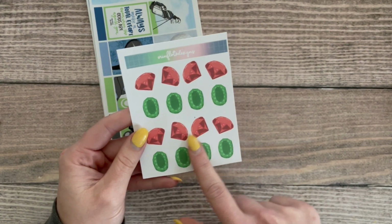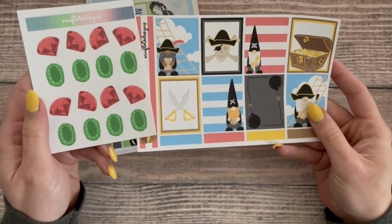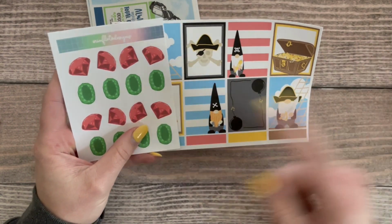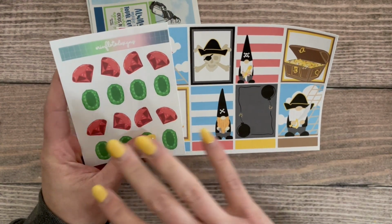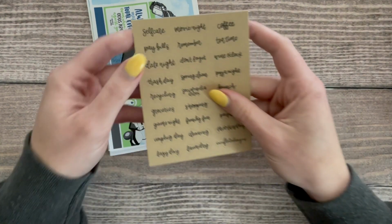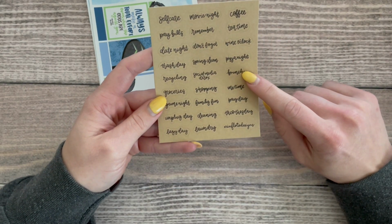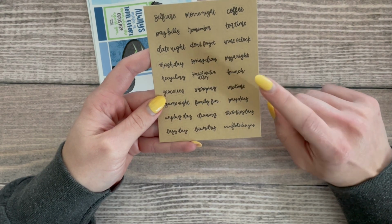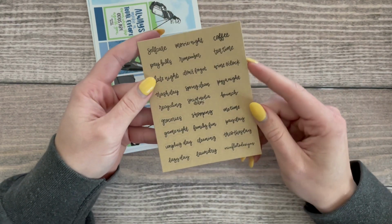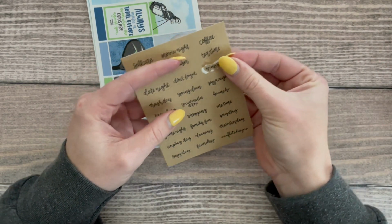Then we have the jewels sheet. So this is kind of meant to go with the Pirate Gnome kit, but I included it as a separate sheet for my patrons. So these little jewel sheets are sold separately. And then we have the script sampler sheet. So this is available with a white background and black font, with a craft background and black font, and as a black background with white font. So this is a new script sampler. So we have this as the craft paper stickers to go with craft notebooks.